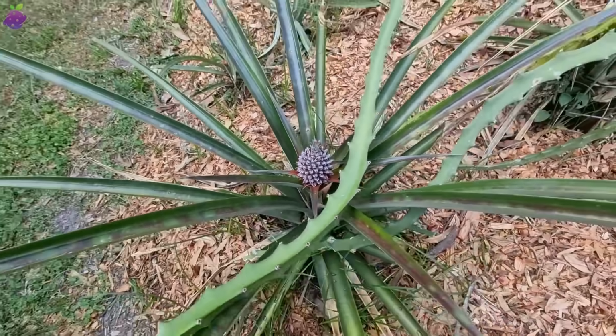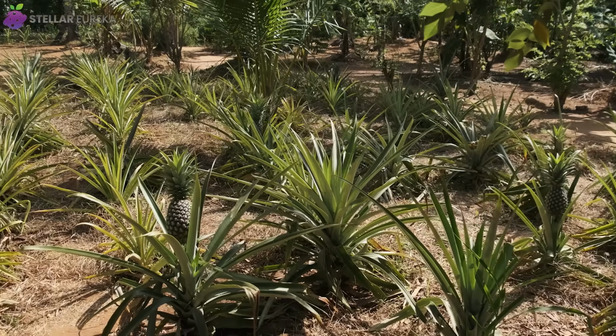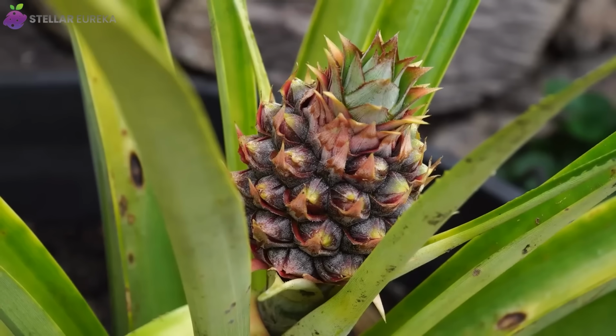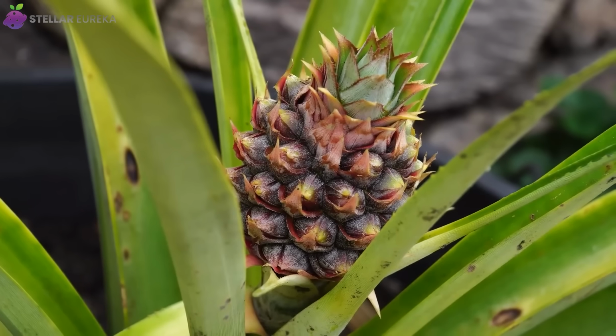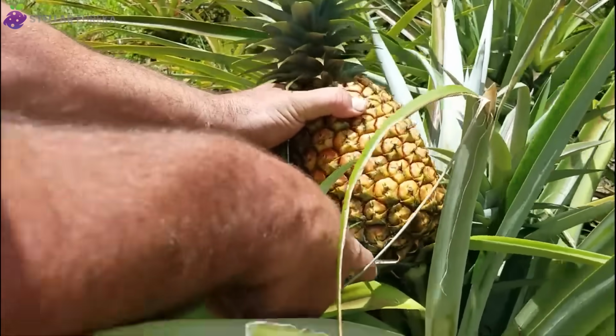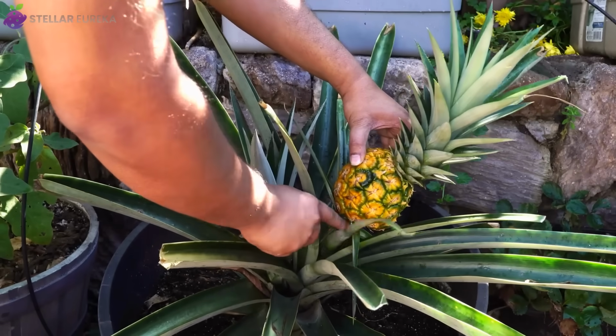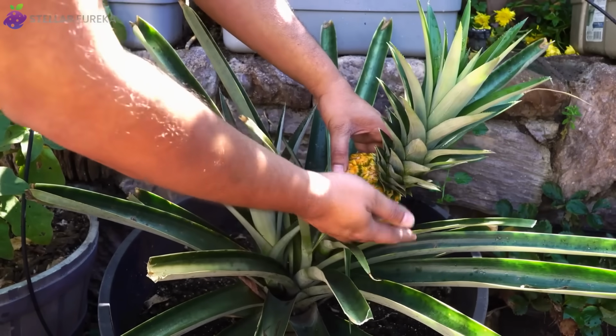to grow at home. Even if you never harvest a pineapple, the plants are worth growing for their tropical appearance and the satisfaction of growing something so exotic from kitchen scraps. In warm climates, they can grow outdoors year-round. In cooler areas, they make excellent container plants that can move indoors for winter.